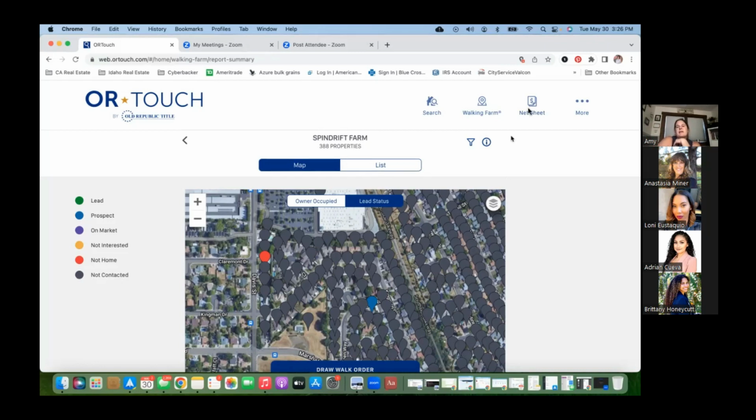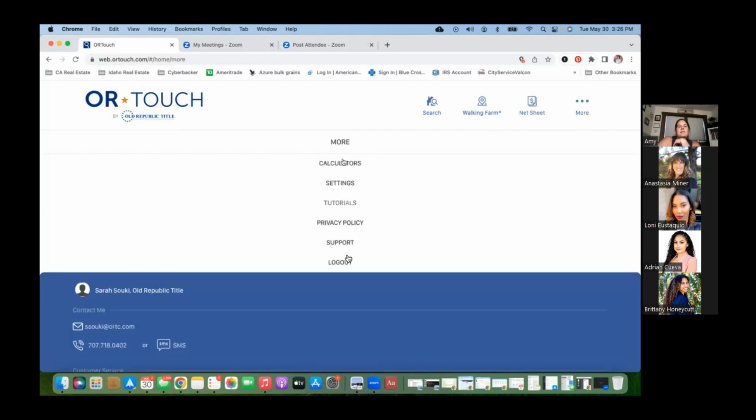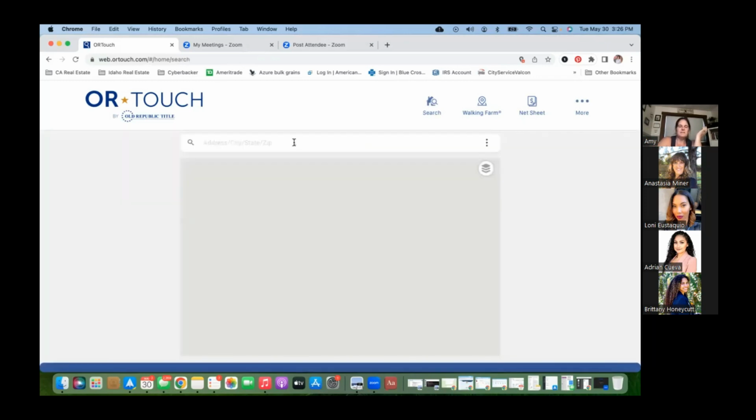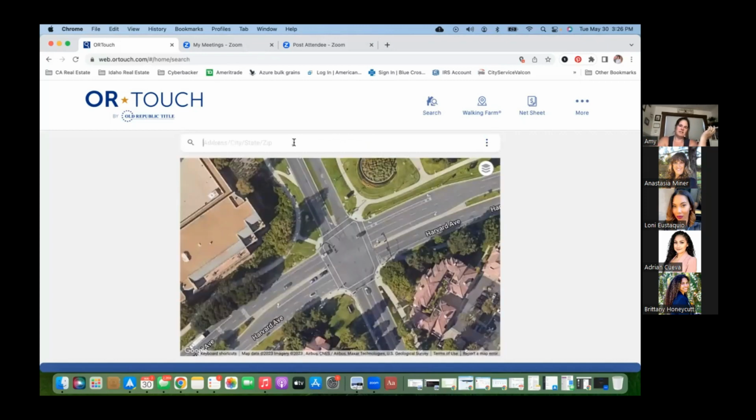All right. In addition to the Walking Farm, just so you know, you can go into more. There's calculator settings to tutorials. So they've got all sorts of options in there as well. And you can search for properties. So if there's a specific property you were looking for details on, you can plug it in there and search.